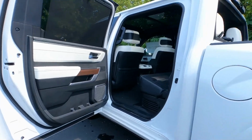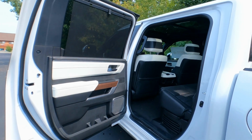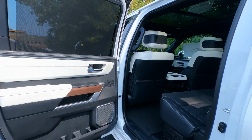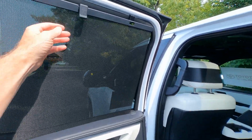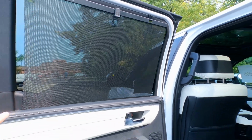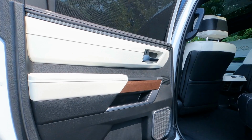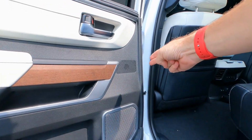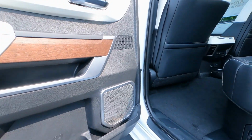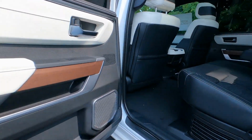So let's take a quick look at the doors in the back. These are 4 full doors. There's more room getting in and out of the back seat of this than the front seat. That's how big these doors are. Shades built right in. So if you got little ones in the back, of course these windows are tinted with the privacy glass, but the shade adds a little extra protection. The only real difference is there's 2 speakers in the back door, part of the JBL sound system. Notice the satin finish on the speaker grills as well. So very, very similar to the front door.